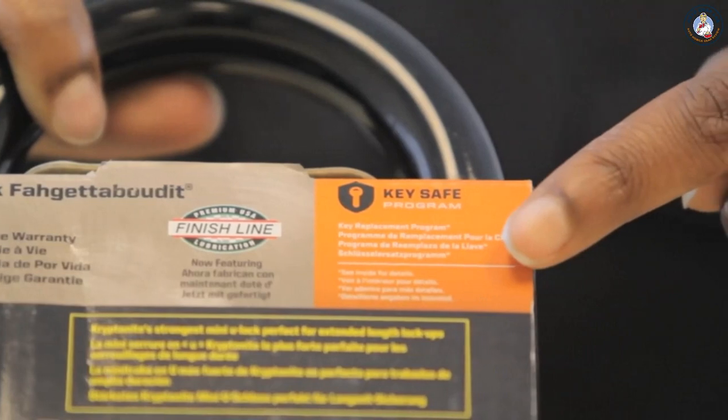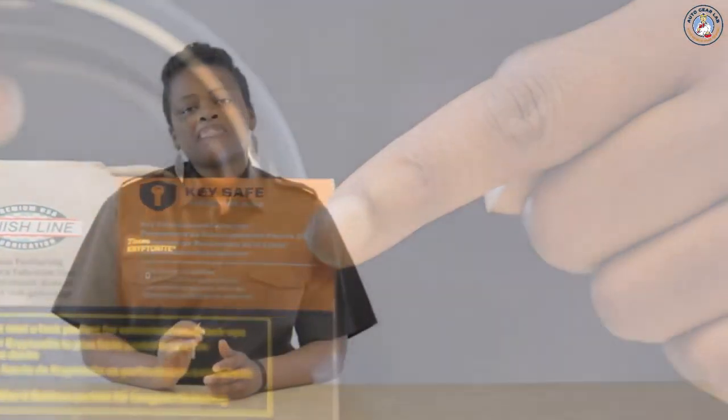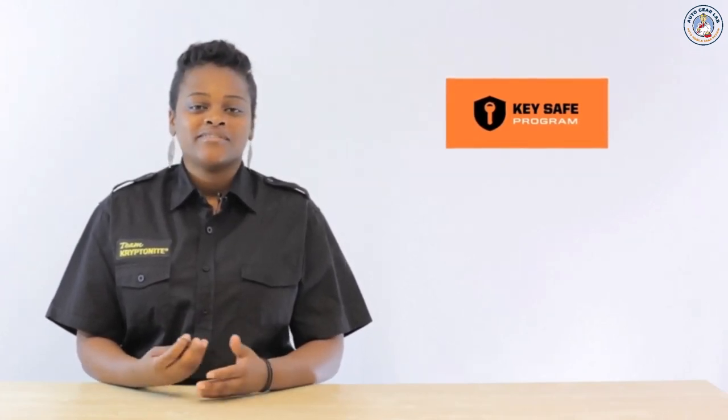I'm Jackie with Kryptonite, and today we're going to be talking about Kryptonite's key and combination services. Kryptonite offers free key registration. So the first thing you should do when you buy a Kryptonite lock is register your keys. When you register your keys with Kryptonite, we'll have it for you in case you lose it.